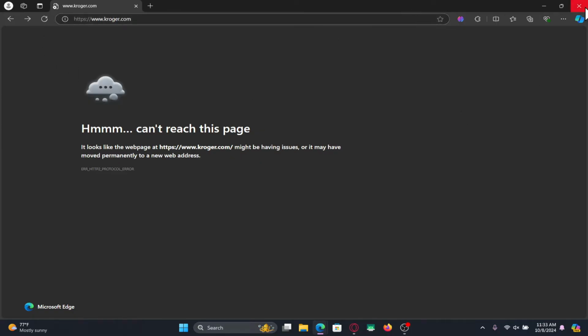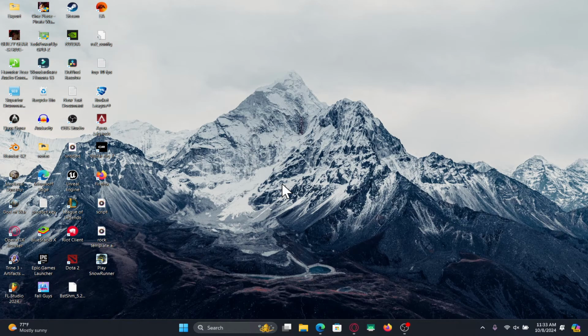After you have been signed out, you will once again see the login button at the top right corner, which you can click on and proceed forward with your credentials if you wish to log back in once again. And there you have it. That is how easy it is to log out from your account on Kroger.